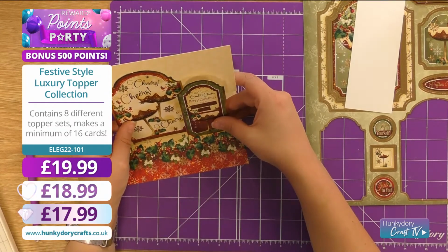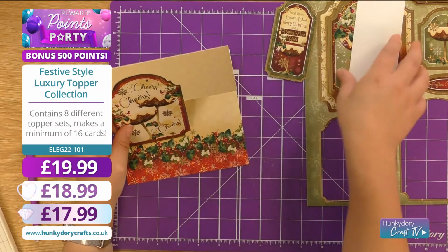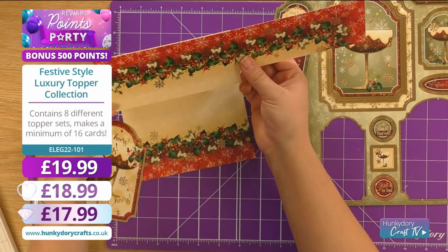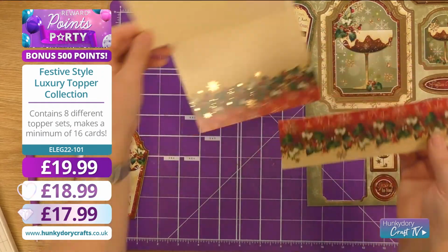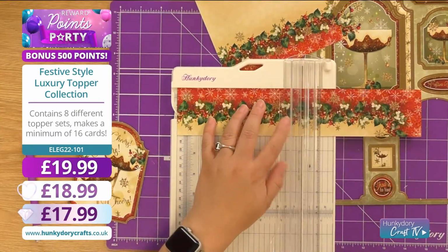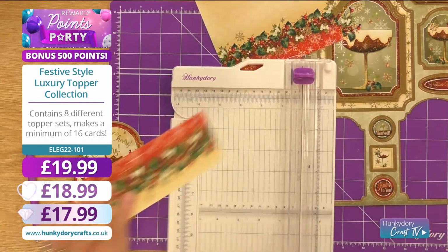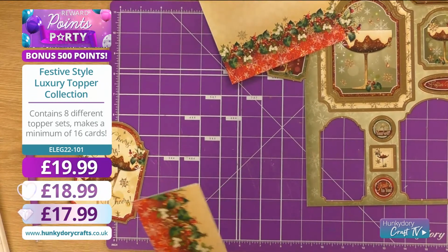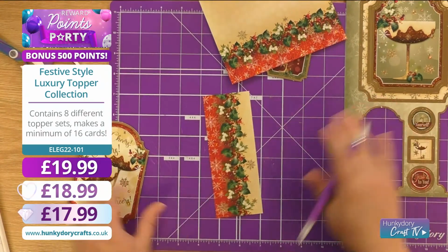That is one of my new favourite shapes. But then it's like, do I fussy cut some of this off so it matches? Yes? Okay, we'll do that then. So we'll trim this down to 6, because this is so beautiful. You don't want to waste it. You really don't. And then I should really do this with a knife.